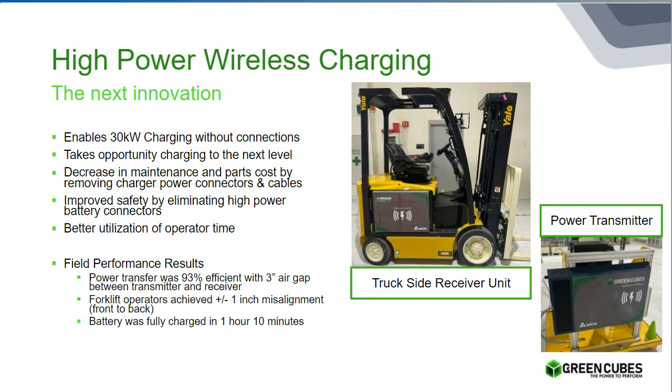Now, let's just peer a bit into the near future here. So our product that we were just talking about, as well as the batteries that we supply, they currently are all designed and manufactured for wired charging, okay? But the next question is, what about wireless charging? So we actually have products that are in trial with some of our customers, and this is basically wireless charging offered to accompany the lithium-ion batteries that we supply for different types of material handling equipment.